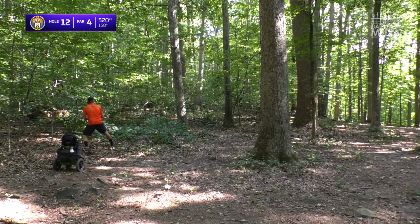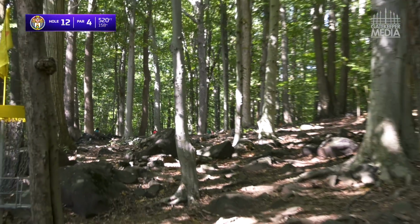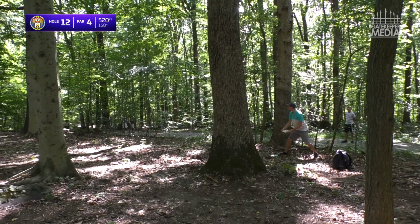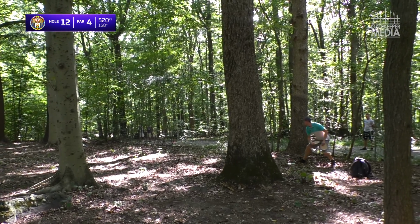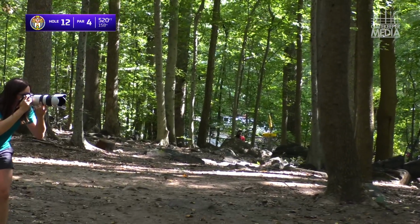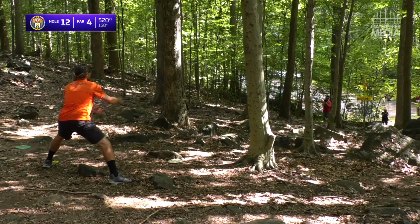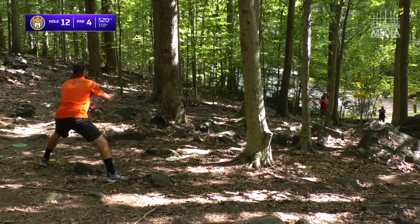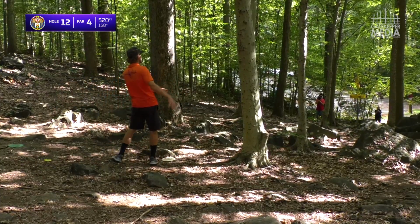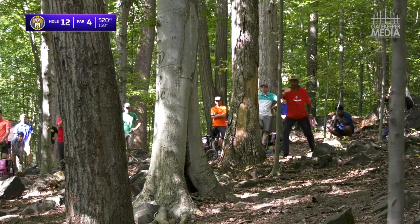To Matt over here to the left side of the fairway. He's kind of up where Philo is. Simon's hit a lot of trees as well, especially on this back nine. So we had actually waited here a little bit because there was a lot of activity behind the basket down there. I think that kind of threw him off, got him off of his groove.